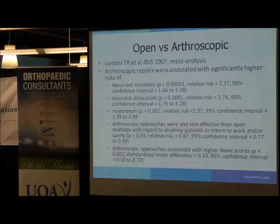There's been a fair amount of debate over open versus arthroscopic. I've been practicing long enough now that I've seen everything go full circle. There was a period of time when arthroscopics took off, then they looked at the long-term follow-up, and the recurrence rate was higher, so they went back to opens. Now with improved techniques, the arthroscopic techniques are starting to show that they work as well as the open techniques. So it's kind of 50-50 in terms of what I recommend to people.